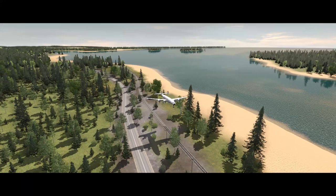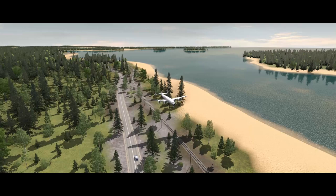Not sure what the management of TWA would think if they saw their airliner being flown this low.